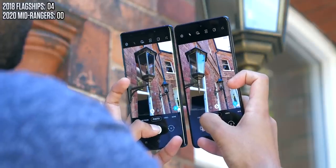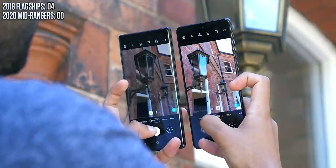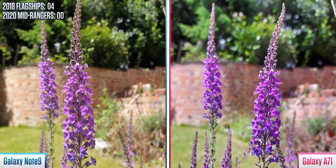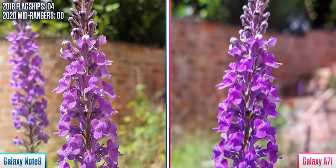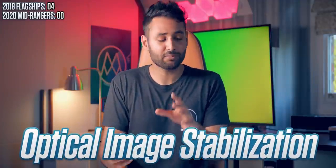You've got, almost without fail, a faster shutter speed, because these phones are more powerful and they're capturing fewer pixels because of their lower res cameras. So for this shot right here, the flower was moving pretty fast in the wind, but even then the older Note 9 could still capture it fast enough to fully preserve its details. You can see the A71's isn't quite as crisp as it should be. And optical image stabilization. Pretty much every flagship will have it. Pretty much no phone made for $400 will have it. And it does exactly what it says on the tin.